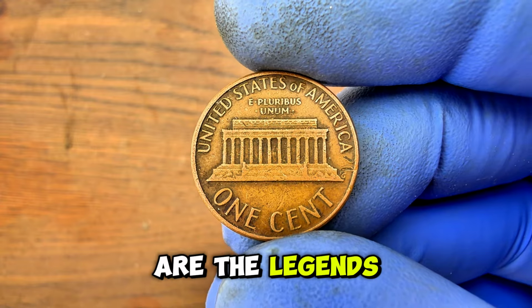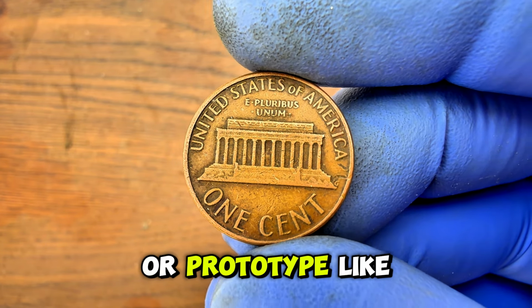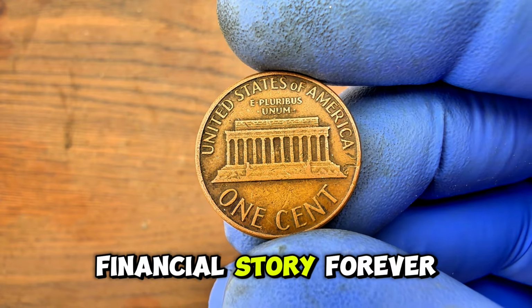And then there are the legends. Ultra-high-grade specimens with dramatic errors or prototype-like surfaces, coins so rare they're spoken about more than they're seen, have been reported by private collectors to command staggering prices approaching $958,000. These are the coins that change retirement plans, wipe out debt, and rewrite someone's financial story forever.